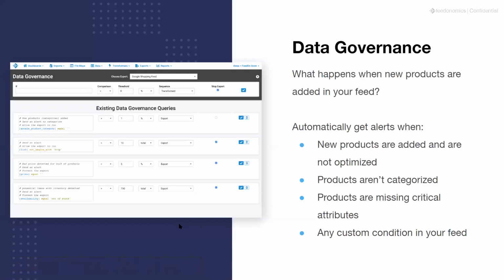We also focus a lot on protections and how to keep our clients' data working really smoothly, without them having to worry too much about adding new products or what's going on in the feed. You just want to know that it works, and we are here to help make sure it works for you and take that work off of your plate.